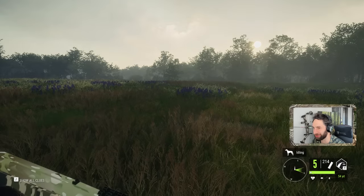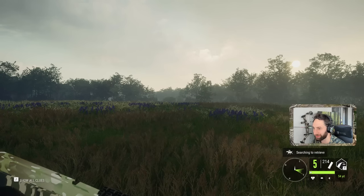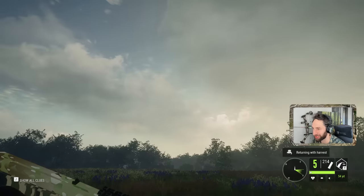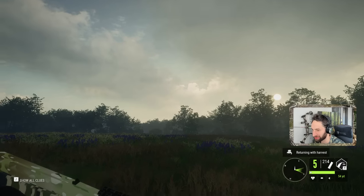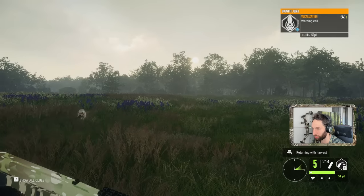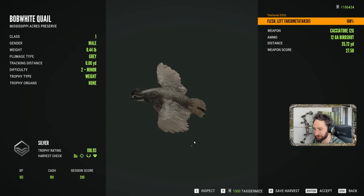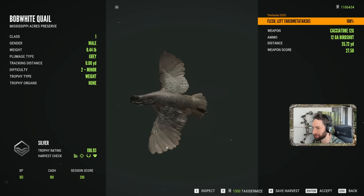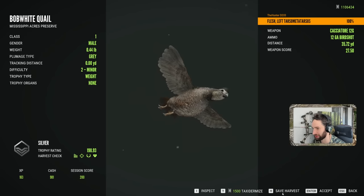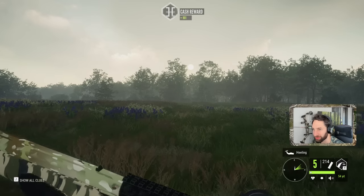I mean, it really couldn't have been much better than that. Go get him, buddy. Go get him. That was absolutely perfect. He flew right towards us, about 35 yards out, put a nice little 2-foot lead on him, and just dusted him. Oh, there's more, there's more. Good job, buddy. That's a 198, and it is a male. 35-yard perfect shot.